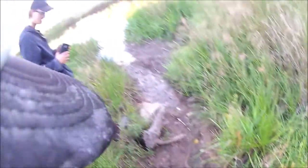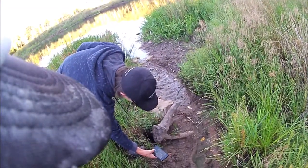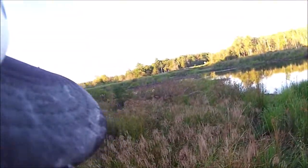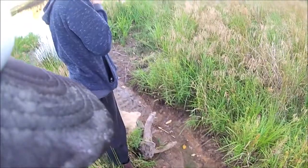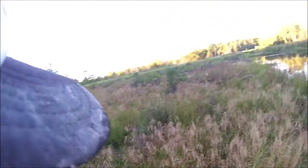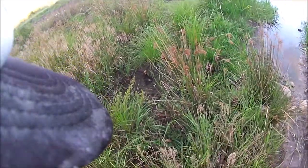But this was a while ago though. I mean, they said about 3 weeks ago, 2 to 3 weeks ago. Possibly. I don't know, but they said it was down here. They said they were taking pictures of deer or something, and they said they seen, apparently.